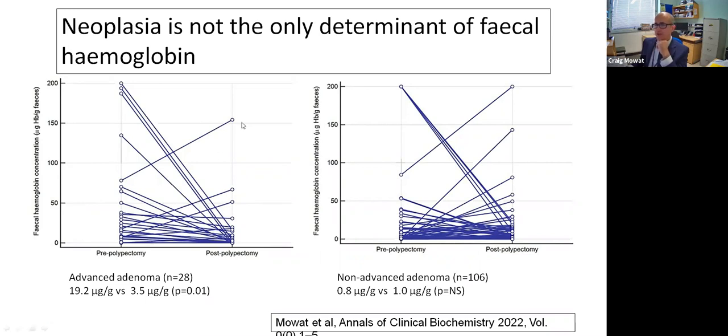And this small study here shows that in those patients with advanced adenoma, i.e. big polyps greater than a centimetre, if you measured fecal haemoglobin before and then within about a month of polypectomy, there was a significant drop in overall median fecal haemoglobin concentration. Whereas in those patients with tiny polyps, taking the polyp off didn't really make any difference to the underlying fecal haemoglobin concentration. And these are patients who had no other pathology at colonoscopy.